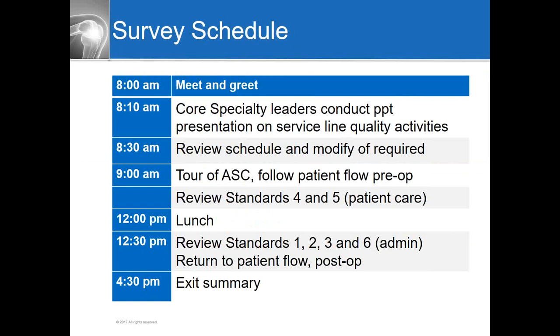And then after lunch, you're going to review the administrative standards, like the credentialing processes and things. And that's when they're also going to go see that patient again that they looked at in the morning, after they come out of the operating room. And then that afternoon, you have the exit summary. And again, you get your preliminary report right there, so you know what to expect and things that you need to start developing your action plan around.